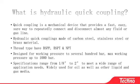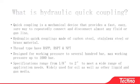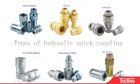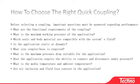Hydraulic quick-release couplers are in wide demand in all types of industrial applications, as they give instant connection and disconnection when required, with hardly any leakage or wastage. Pictures show various types of couplings, so you can choose the right coupler according to pressure, temperature, size, and media.